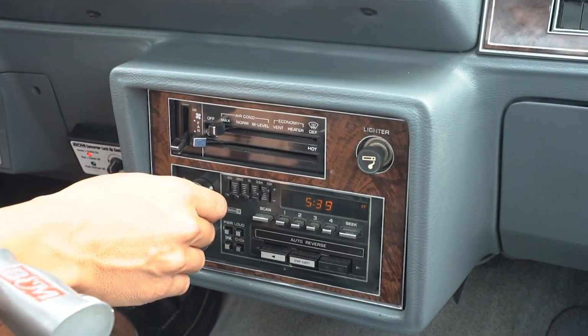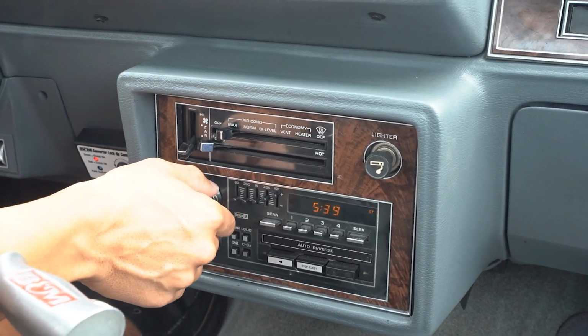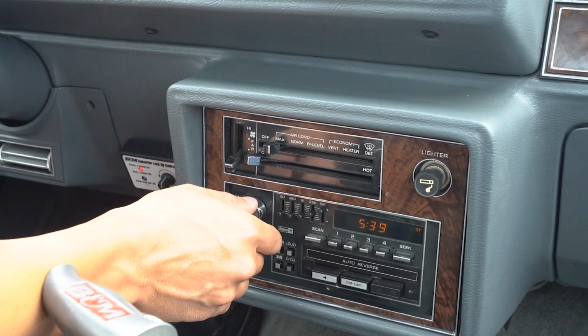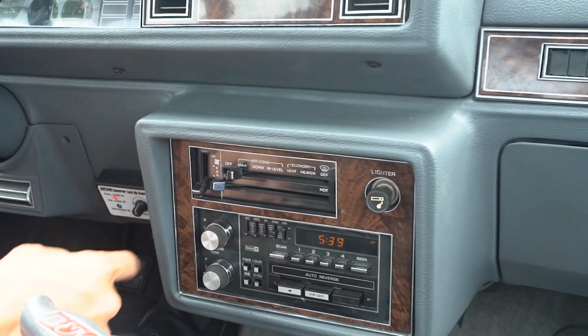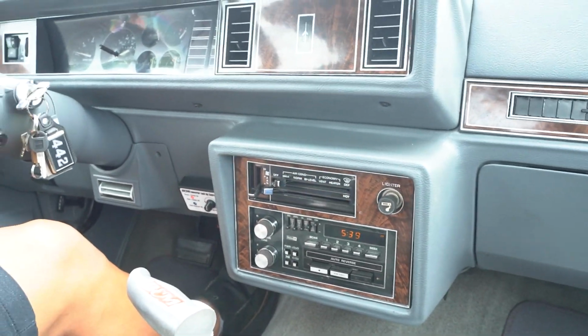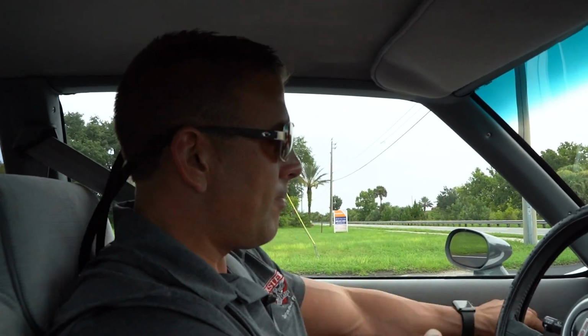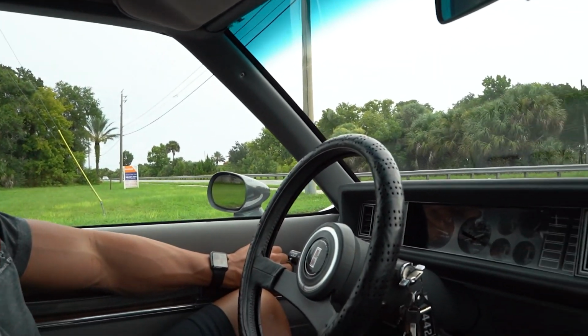Radio. Radio does work. And it's the original radio. I remember those days. My father was a big GM guy and we had GM cars, so I certainly remember those radios.